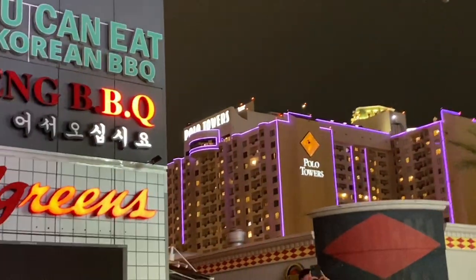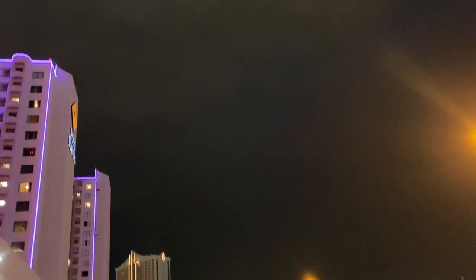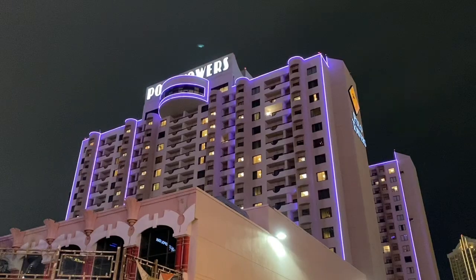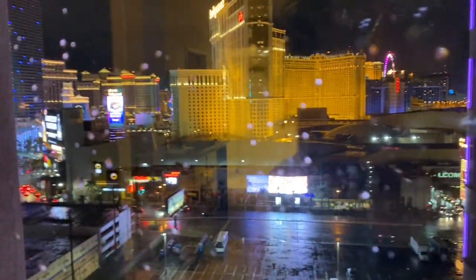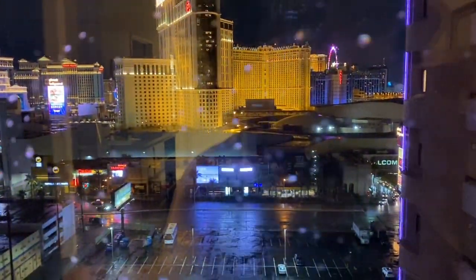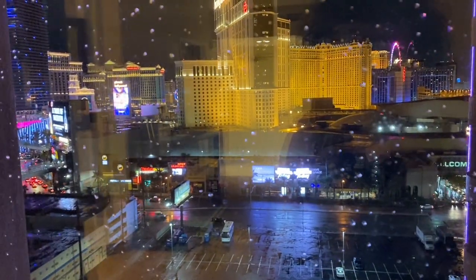And there's our hotel. Whoa, there was lightning, I didn't film it. All right, so we're back at the hotel. I didn't hit record fast enough, there was lightning over there. And it's kind of starting to rain, you guys can't see it, but it is. Look at the rain on the window, it's so pretty. Oh my gosh, it makes everything outside look so much prettier and shiny.